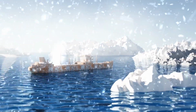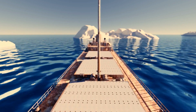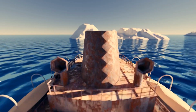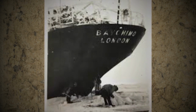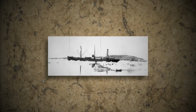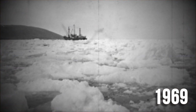However, it didn't sink. For the next 38 years, it was drifting at various points along the Alaskan coast. Several times, people climbed on the ship, including native Alaskan residents and a group of researchers. Attempts to save the vessel from the sea ended in failure. The salvage operations were hampered by drifting ice and bad weather. The last time it was seen was in 1969. The ship was frozen and blocked by the ice.